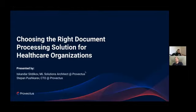Healthcare organizations generate piles of documents and forms in different formats, making it difficult to achieve operational excellence and streamline business processes. Our webinar today will offer management and engineering perspectives on AI-powered document processing to help you explore available options.